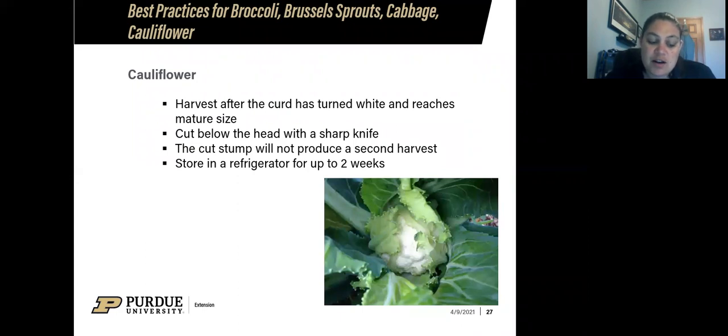Now harvest cauliflower after the curd has turned white and reached mature size. Harvest cauliflower by cutting below the head with a sharp knife. Include a few leaves with the head since they will help hold it together. Now, unlike broccoli and cabbage, you won't get smaller shoots or smaller curds developed after you harvest the head. You're only going to get that one head. So it's okay once you've harvested it to get rid of the plant. Cauliflower can be stored in the refrigerator for up to 2 weeks if it's provided the right environment.